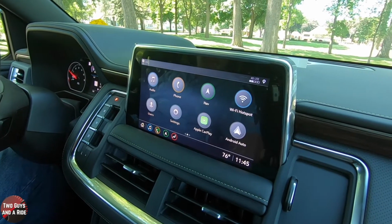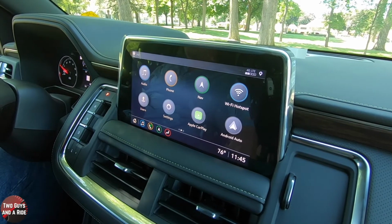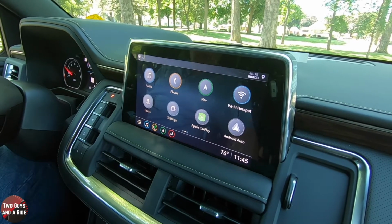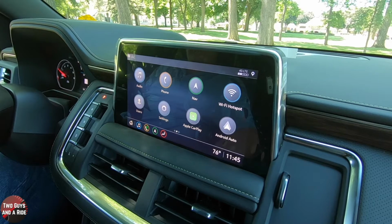I absolutely love that, because every time you have a wireless charger in a car and you lay it in there, well, if you want to use Apple CarPlay, you still have to plug it in. So, kind of defeats the purpose. Finally, a wireless charger and your phone can just stay there. No cables to it, and it's just awesome.